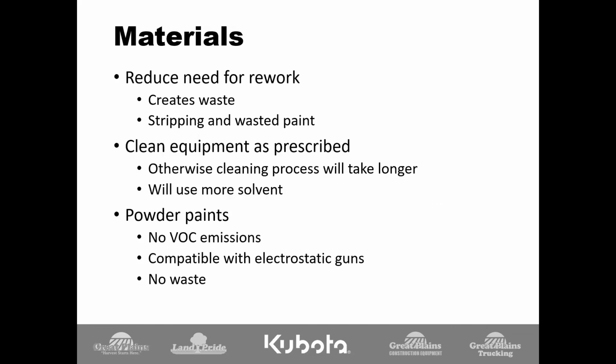Producing materials that we use can also help reduce the VOC emissions. And this can mainly come from reducing the need to rework or repaint parts. The reworking process just creates a lot of waste, first in the cleaning materials and the solvents that strip the paint off of the part that needs to be reworked, and that paint that is being stripped off that maybe didn't need to be wasted in the first place.